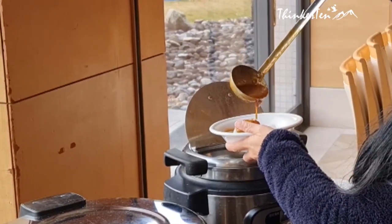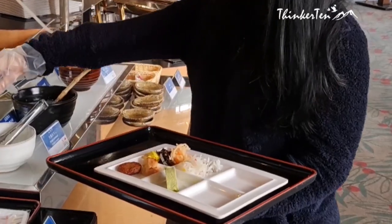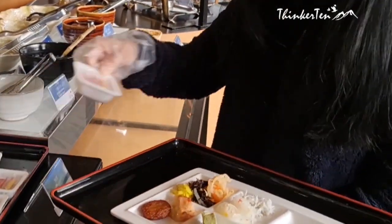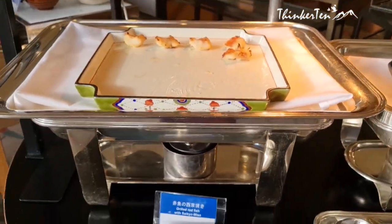Breakfast was in the buffet style, with plenty of variety to choose from, both in Japanese and Western styles of breakfast. I love how they have all the local breakfasts, such as Japanese curry rice, natto, onsen tamago, tiny pieces of grilled fish, and many more to choose from.